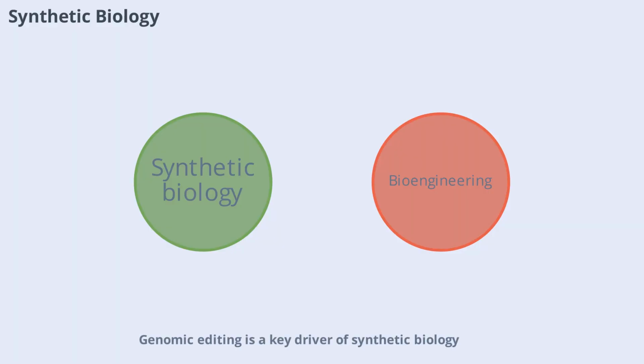food production. Genomic editing is a key driver of synthetic biology, a field that aims to design and build new biological systems from the ground up. By combining engineering principles with biology, scientists are creating organisms with novel functions, from bacteria that produce biofuels to yeast that synthesize medicines. Synthetic biology is pushing the boundaries of what's possible in life sciences.